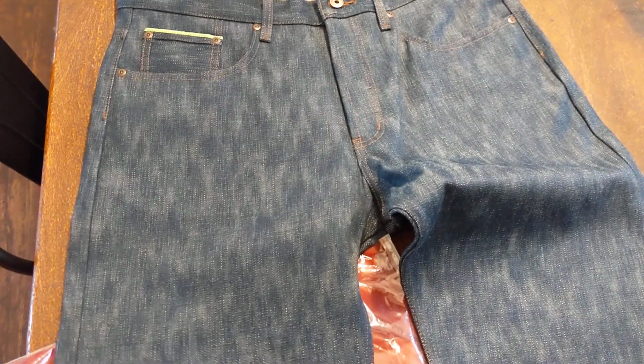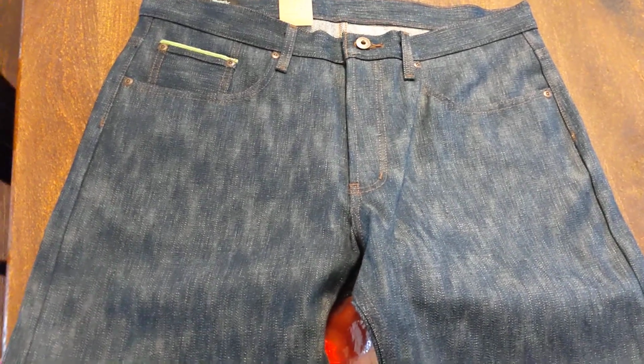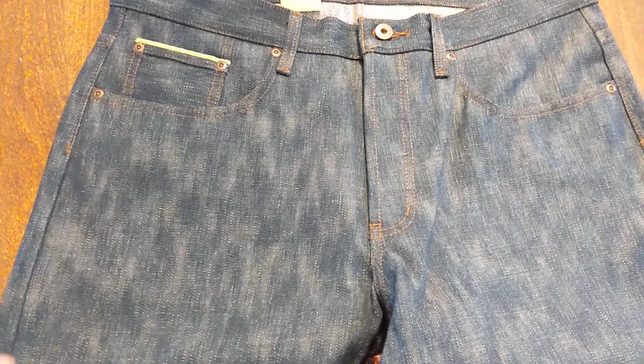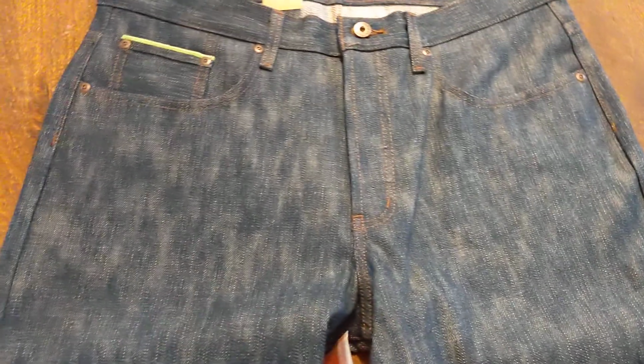I'm newer to the whole Selvedge game. I've been into Selvedge for a year and a half, 2 years. I'd been learning all about it before then, because I want to have my head around stuff when it comes to menswear and clothing. So I try to learn as much as I can. So anything that has slubby texture like this, where the yarns are uneven, neppy, hairy, all these interesting textures, right?